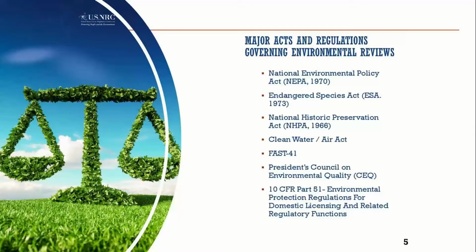We also talked to the National Historic Preservation and we make sure we consult on any historical or archaeological sites that are close to the project site. We also talked to the SHPO, which is the State Historic Preservation Officers.